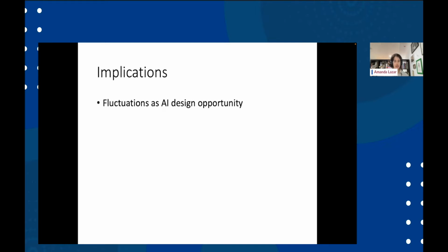Do we change the interface, or does that become more confusing? Do we have a virtual or human support pop up to help them in those moments? There's a lot of exciting opportunities here.